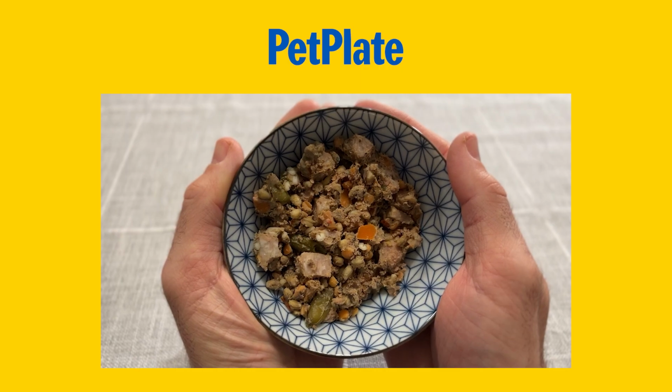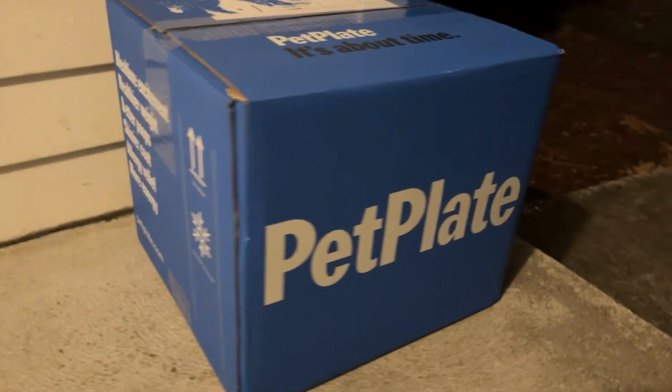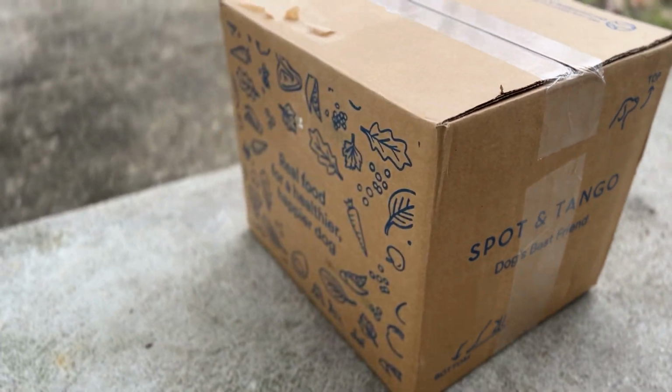Today I'm going to do a comparison of PetPlate versus Spot and Tango's fresh dog food recipes. One of these brands is a little bit less known amongst dog owners, whereas the other one was blasted into the stratosphere by their appearance on Shark Tank. And I'm going to go through everything I learned during my first-hand experiences with these fresh dog foods.